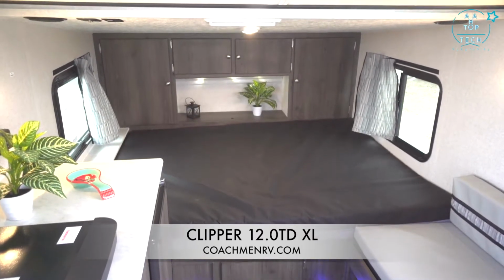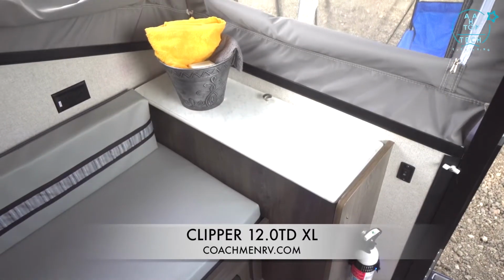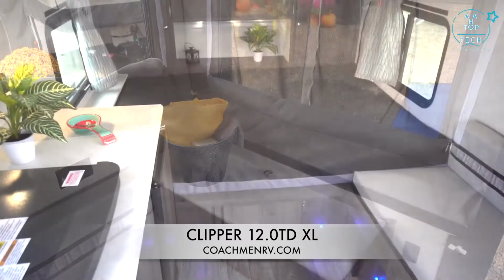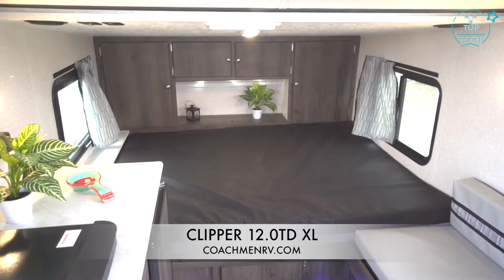5,000 BTU air conditioner and your Bluetooth stereo. You also have your 110 outlets and your switches for your LED lights back here by the door. You also have lighting up above with lots of cabinet space. You have a 20,000 BTU furnace.